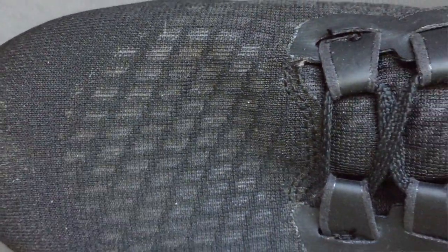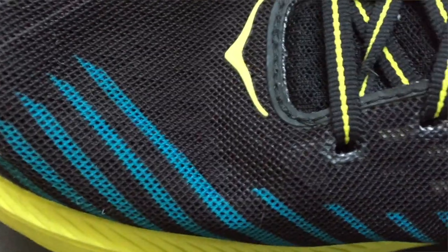Looking at the uppers of both of these shoes, there are some similarities. They both have a breathable, lightweight mesh upper. The difference is, however, if you look closely at the Nike first, you'll see that they had gusseted the tongue, and the material that they used to gusset that tongue, they continued on throughout that toe box, so there's really two layers of material there.